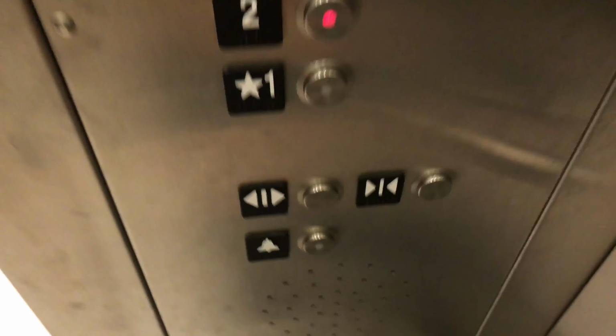Hey now. The interlock says November of 2016. Two. And the door close button works. We like that. Let's be quiet and listen to the motor.